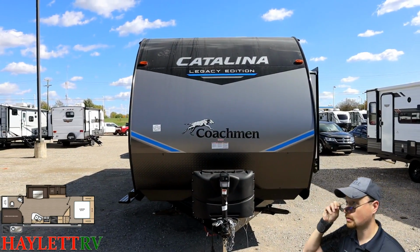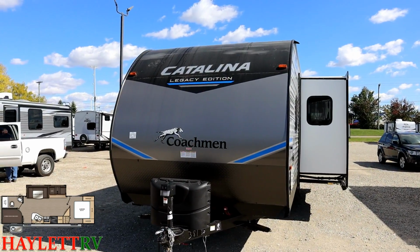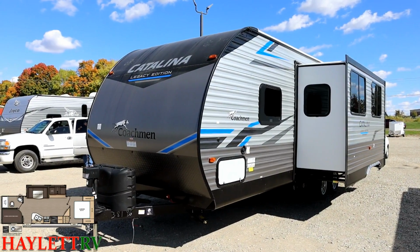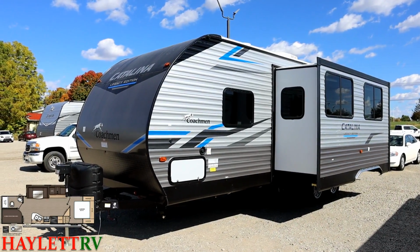Catalinas have always been that trusty infantry soldier. Bruh. They never looked over the top fantastic. I didn't think they looked terrible. Last year when they went to the Coors Light Mountains Turn Blue graphic scheme, I thought that they started to kind of step it up a little bit.